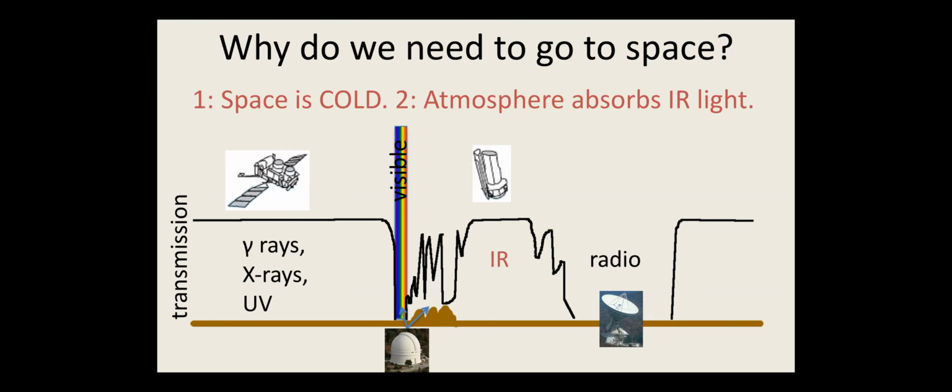So the best way that I can explain this is if you're trying to observe in the optical, but with a telescope made out of those long cylindrical fluorescent bulbs, because in the infrared, your telescope is the same temperature as the air around you. So it's glowing in the infrared. So you have to observe very, very carefully if you're going to observe from the ground. So by going to space, you get rid of that problem because space is cold and you can cool down your spacecraft really efficiently.